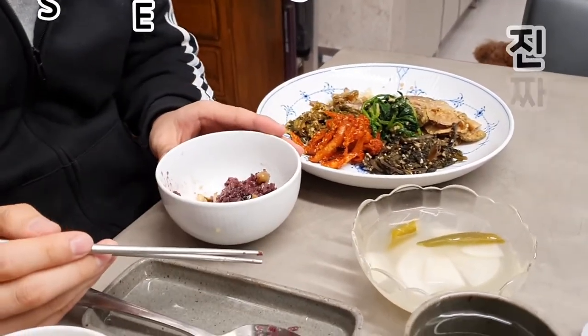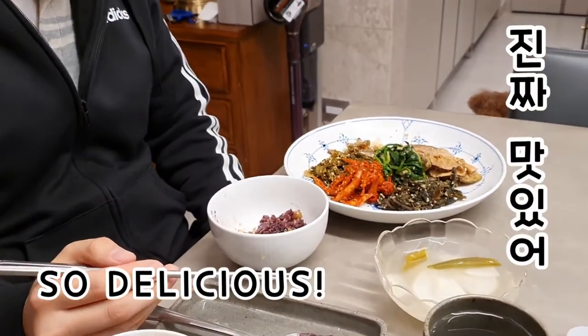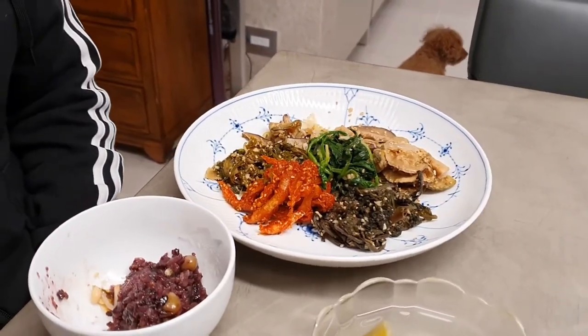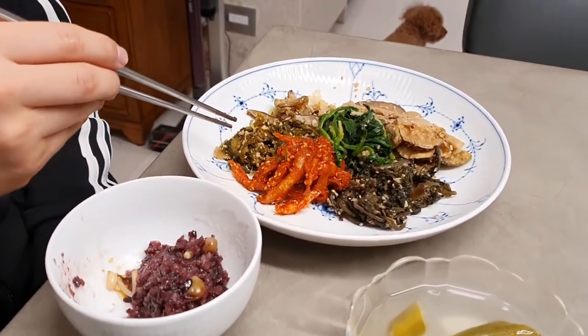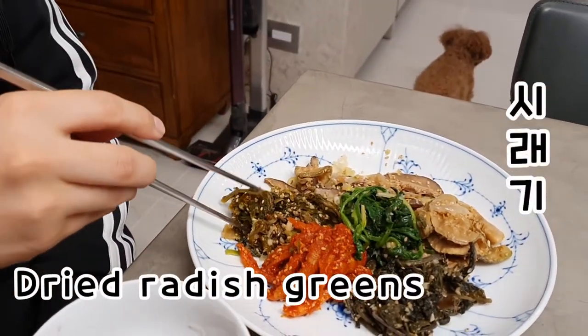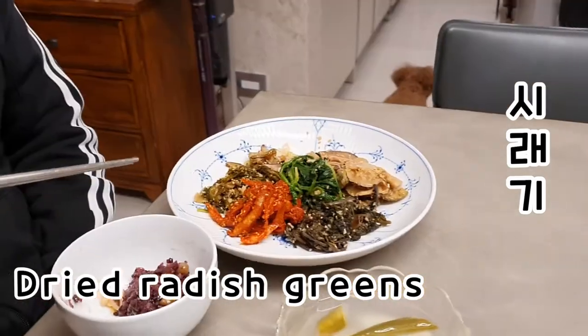How's the food? 진짜 맛있어. 진짜 맛있어? Oh man, it looks very delicious. Which one's the best? 난 이게 제일 좋아. 어떤 거? What is it? Oh! Wait, what is it, Dad? 시래기. 시래기, 아, 시래기 나물.